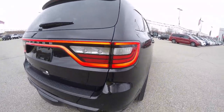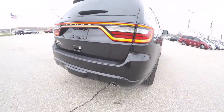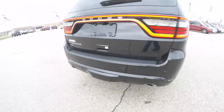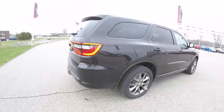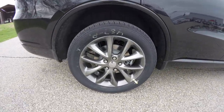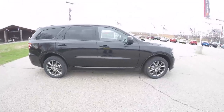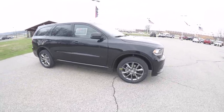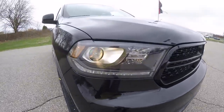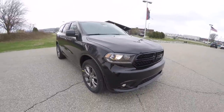The vehicle does have the LED racetrack tail lamps, parking sensors. It also has a park view backup camera, stainless steel dual exhaust. The vehicle is also equipped with tinted sunscreen windows, has 20-inch hyper black aluminum wheels, keyless enter and go. Looking up front, blacked out headlamp bezels with LED daytime running lights and projector beam headlamps.